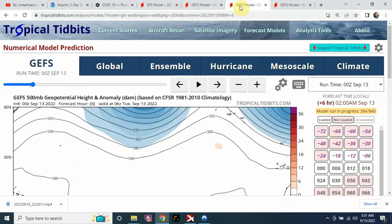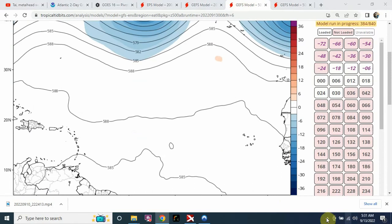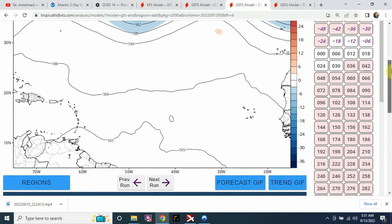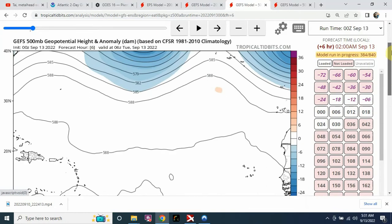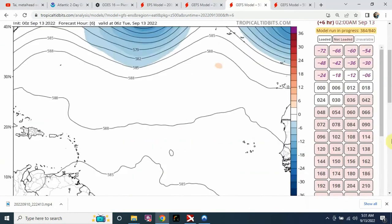But let's go ahead and look at the ensemble members and maybe the height anomaly real quick before I have to get out of here. I have to start getting ready for work. Trying to avoid this becoming a 20-minute video, but looks like that's inevitable. Okay. So we'll go ahead and look at our height anomaly real quick before we move forward. All right. Make sure we're on the right model this time.